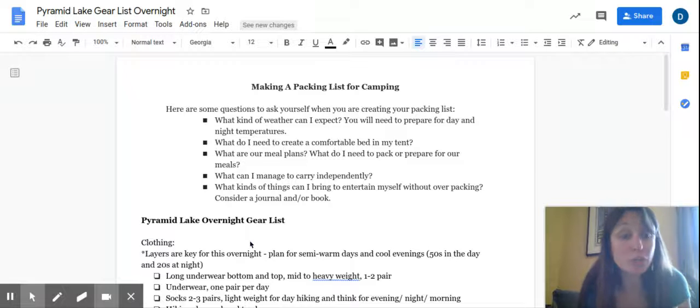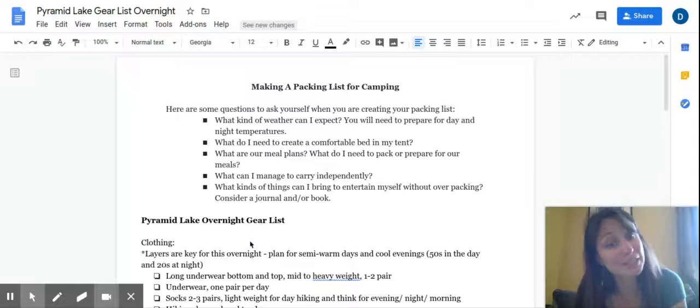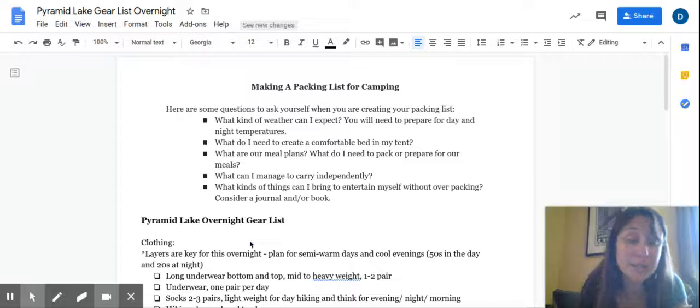What are your meal plans? So, are you cooking inside or are you cooking outside? If you're cooking outside, what do you need? What kind of pots and pans and utensils will you need? What kind of food do you need to make sure you have? All that good stuff.